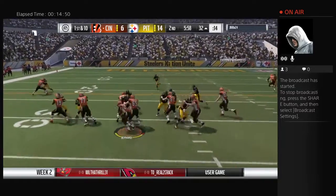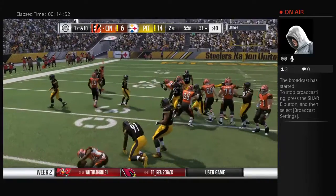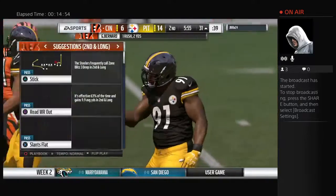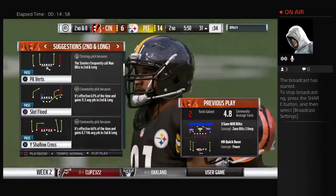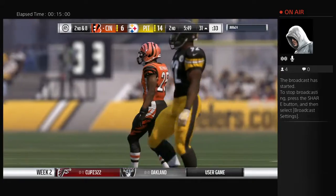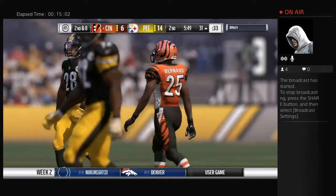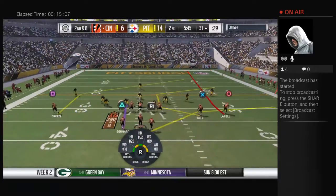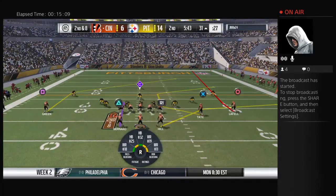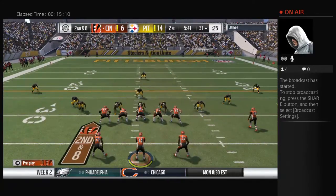Now a first carry for Giovanni Bernard. And he'll get this down to about the 30, 31-yard line. Give him a couple on the carry there. 2nd and 8. That's a good play by the guys on the defensive side of the ball. Held them to a gain of 2. And that changes the playbook a little bit now for the guy calling plays. 2nd and 8. Now he's got to probably think about going to the air instead of maybe staying with the ground game.